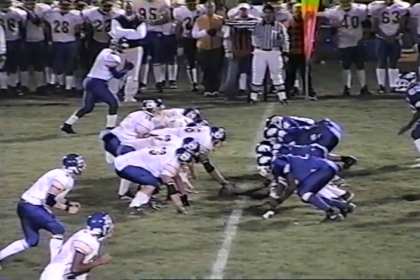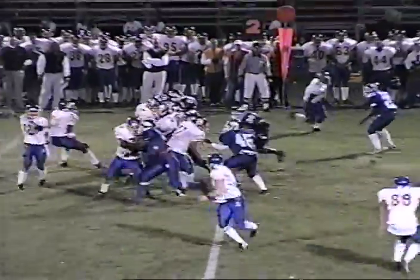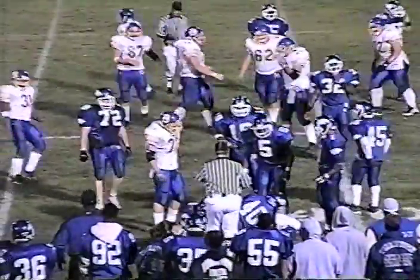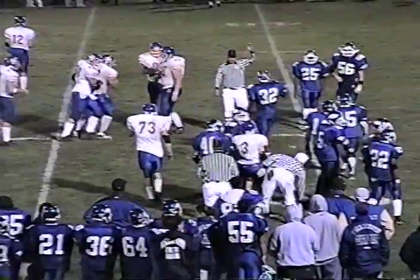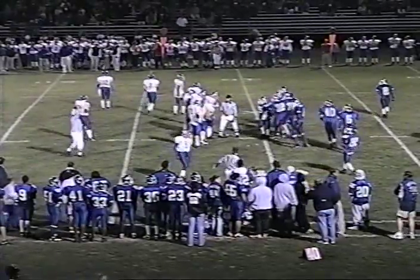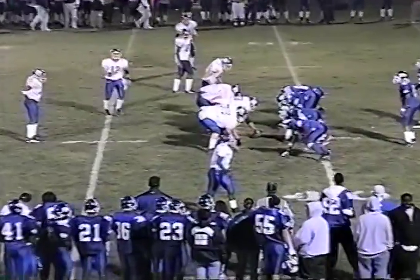Helm over the ball, 45-yard line of the Eagles. Rolling right, quick pass to number 3. That would be Kyle Weber, a wide receiver, a senior, 157 pounds. 34 seconds left to play, 3rd down and 7.